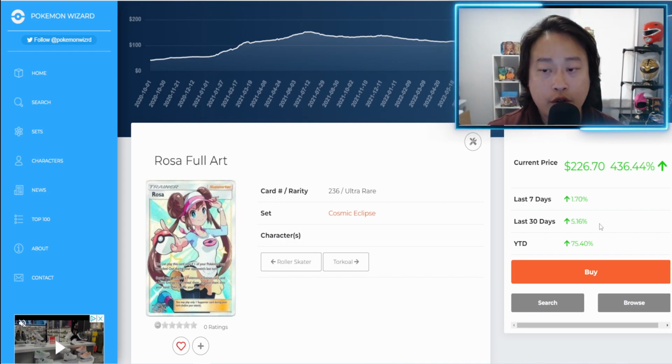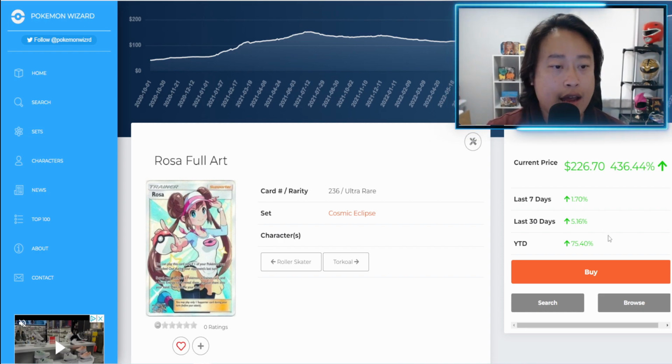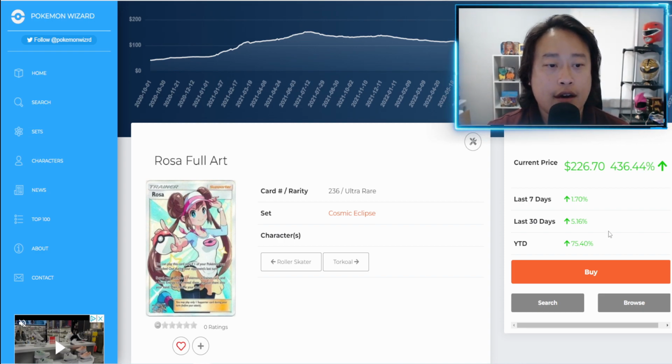You guys can just Google them, and they have a whole bunch of data and things like that. It's a really nice website to check on price movements. Over the last 30 days, this card has gone up 5.16%. Year to date, this card is up 75%. I'm an English waifu hater. I don't understand why this card is so sought after.